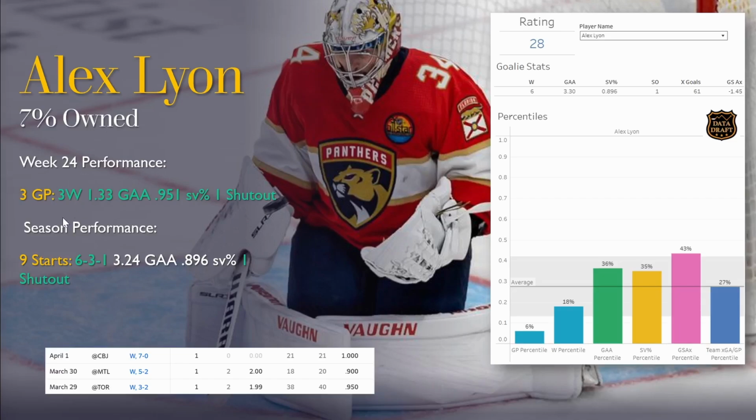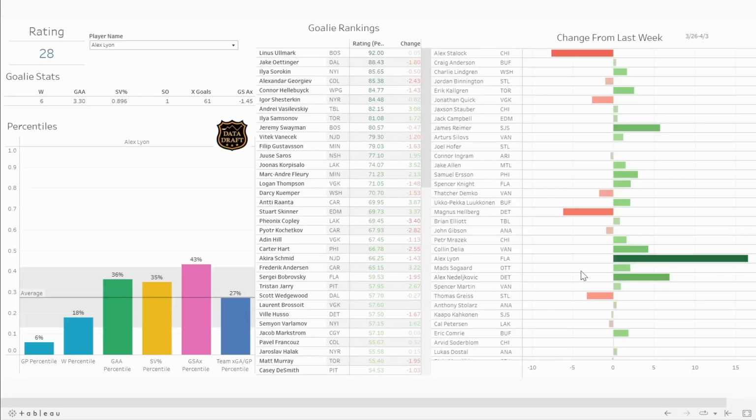He's been very good in these big games that he's had to perform in. So an excellent week for Alex Lyon. And on that note, let's take a look at the goaltending hubs to try to find some other goaltending trends heading into the week. So you can see down here, Alex Lyon, massive change interval because he doesn't start a lot, and he had an incredible week. So he's been the most improved goaltender of the week by a large margin.